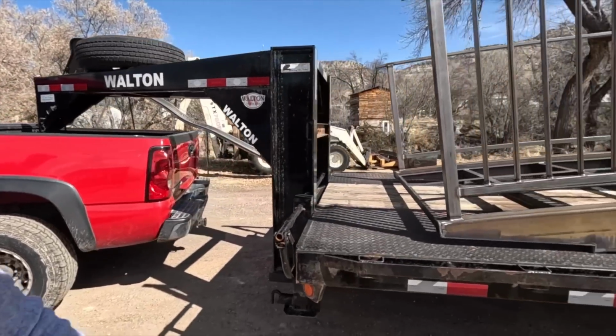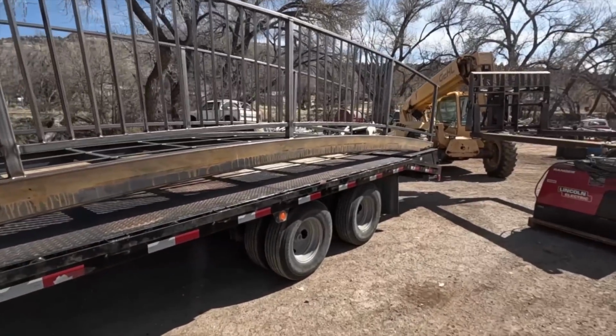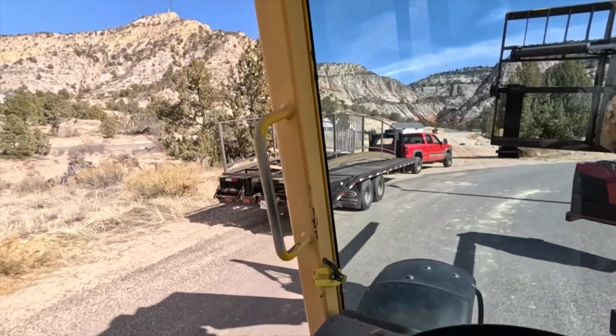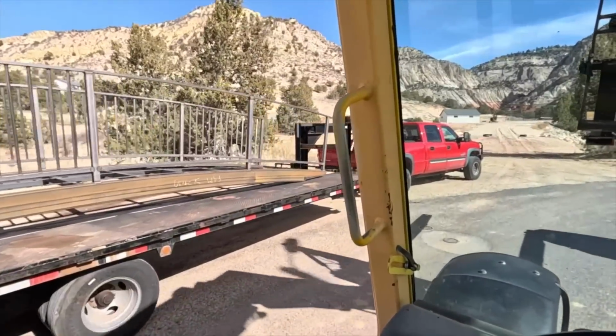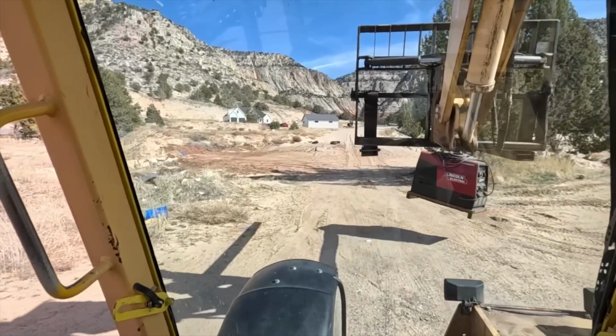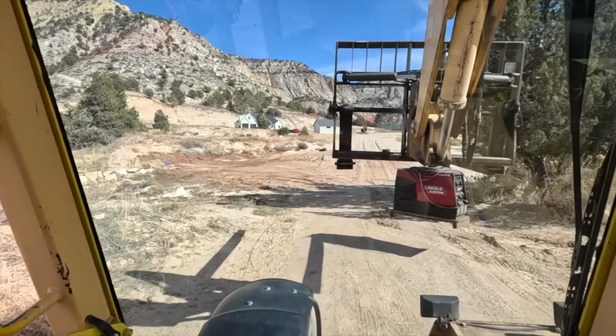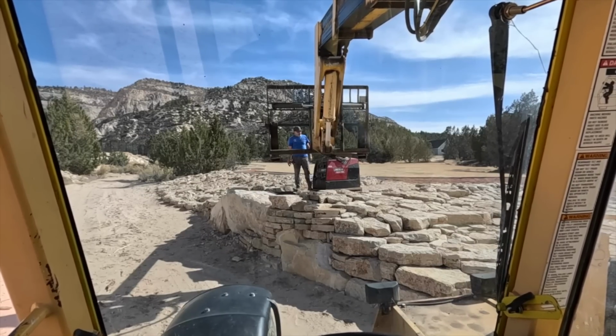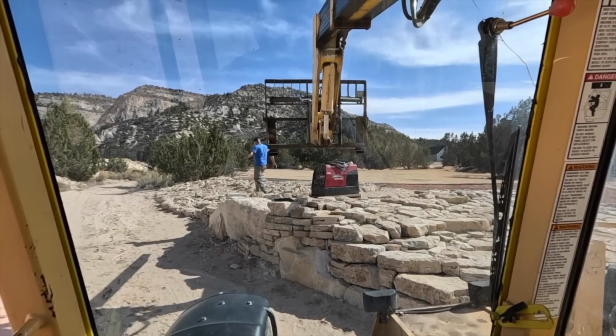Bridge is as long as your trailer. Looking good. Should we head up the road? Yeah, should we set that on the side or just pack it? Just pack it. It'll be all right. It's only a couple blocks. Alrighty, there's the easy part. Now if we can back that bridge in with no brakes.